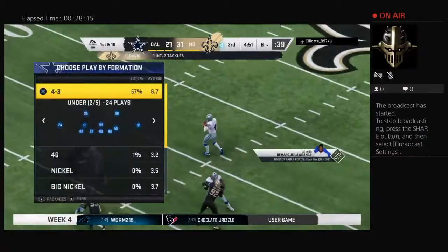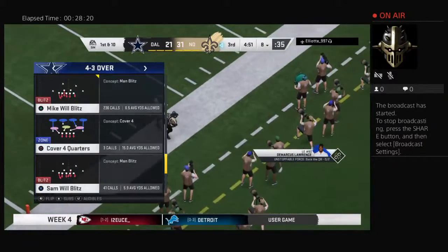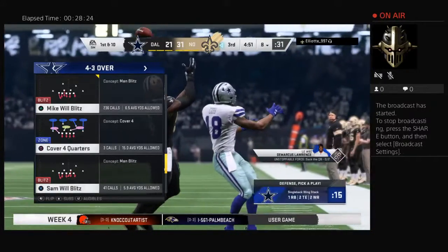Trying to get it to Cobb, and it's intercepted. Picked off by the linebacker, Demario Davis. First possession of the 3rd quarter, an interception, so maybe a second-half tone setter. Indeed, and not the tone they wanted to set.